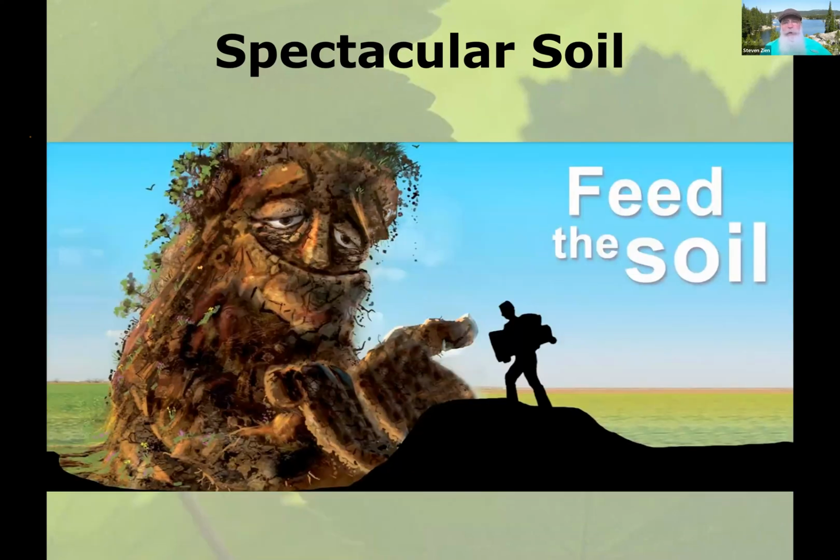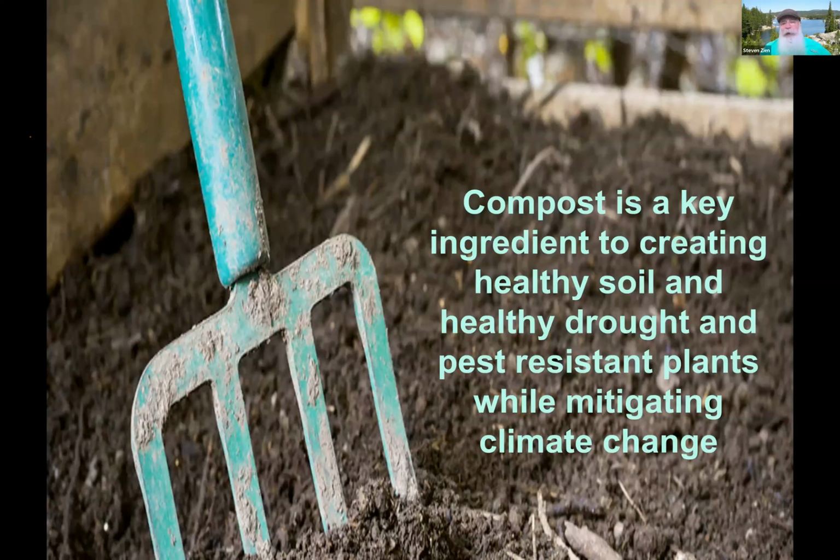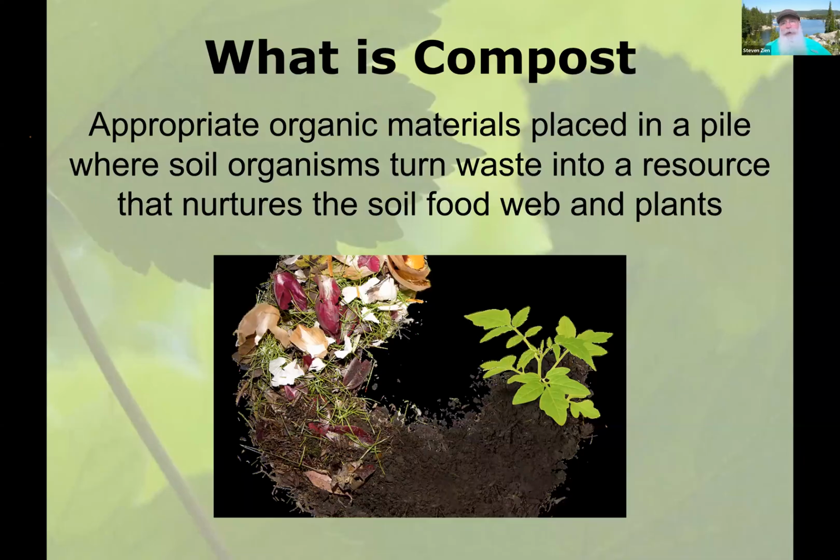We need to feed the soil biology. And how do we do that? The best way to do that is to provide them food. And the best food for them is compost and mulch. And compost, for example, is a key ingredient to creating healthy soil and healthy drought and pest-resistant plants while mitigating climate change. So what is compost?